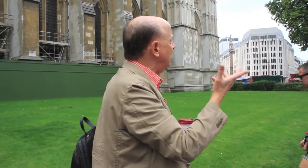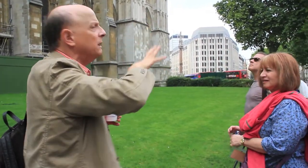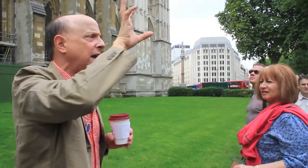When you get to Paris, Notre Dame is also a Gothic church, but of a different style. This is English Gothic. Notre Dame is a much larger church, more similar in size to St. Paul's, which we'll see tomorrow. This is a more slender church, and this is actually the Queen's church. It's really the Queen's local church.